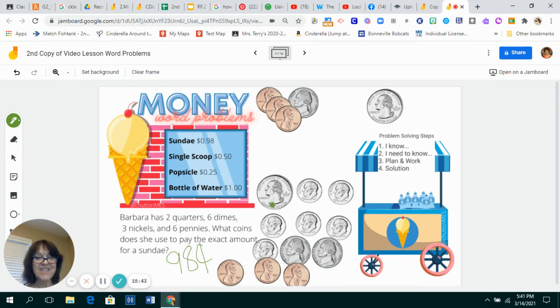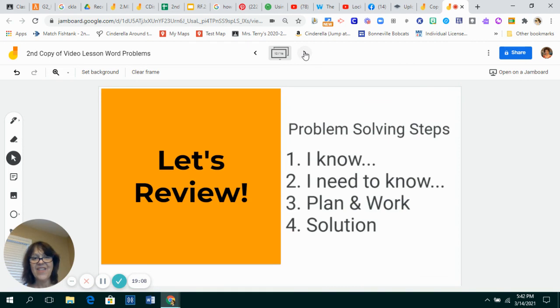Let's go back and recheck it. 25 and 10 more, 35. 45, 55, 65, 75, 85. Let's switch to fives. 85, 90, 95. Switch to ones. 96, 97, 98. Still 98 cents, just a different way of making the change.